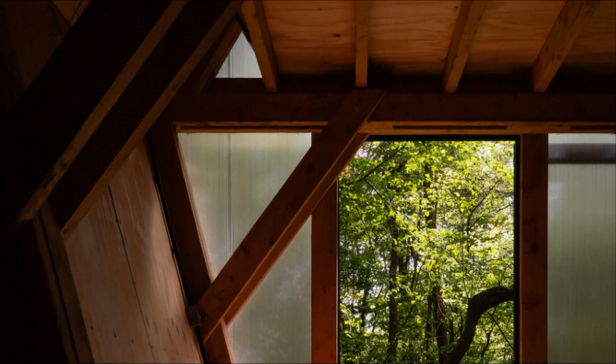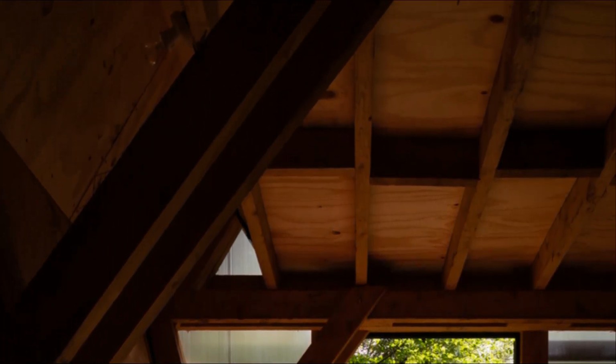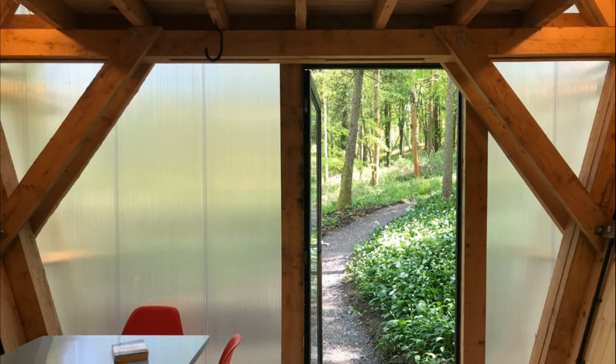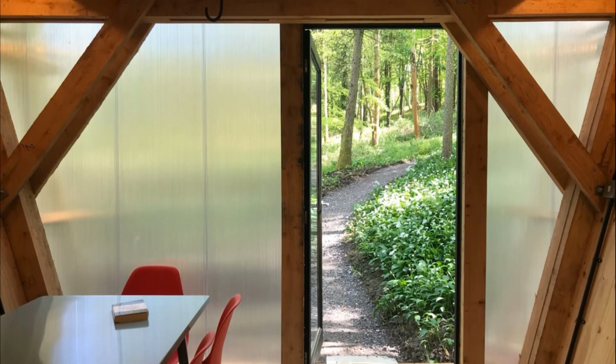This method of using timber also ties in with the forest management plan for the effective use of timber in the woodland that Invisible Studio manage as a resource around their studio, and from which our studio, Visible Studio, was also built.